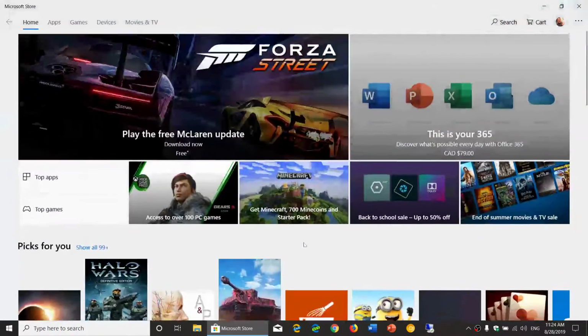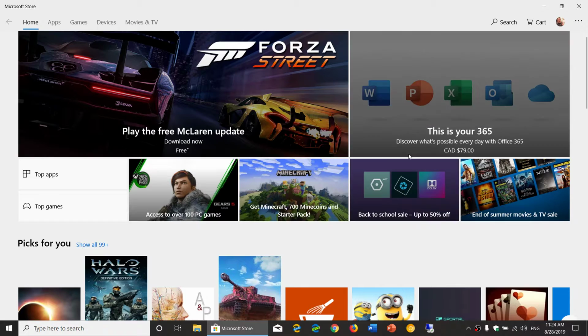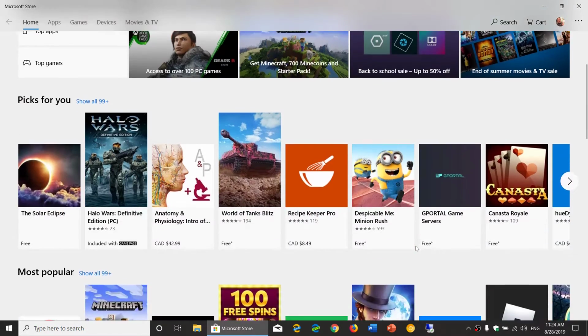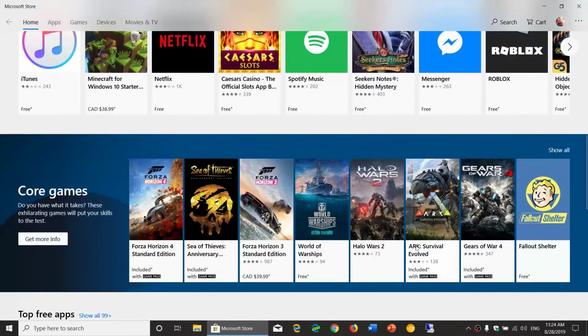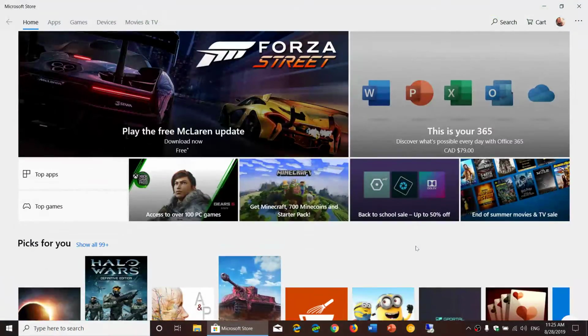The Microsoft Store still exists, of course. It's come a long way since the original Windows 10 version, and one of the things that makes it interesting is that it also has a lot more apps than it had at the beginning. And if you haven't gone through the Microsoft Store, the App Store in Windows 10, I think it's time to revisit.